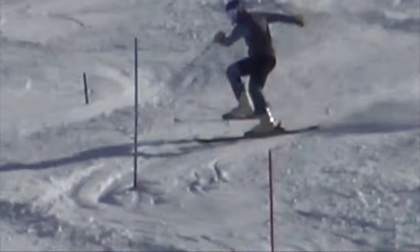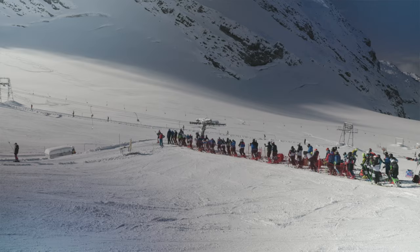Finley just had a crash. Yes. We're in the queue. Alice, I guess I skipped the queue because she's a coach now, not racing. But we have to wait in the queue.